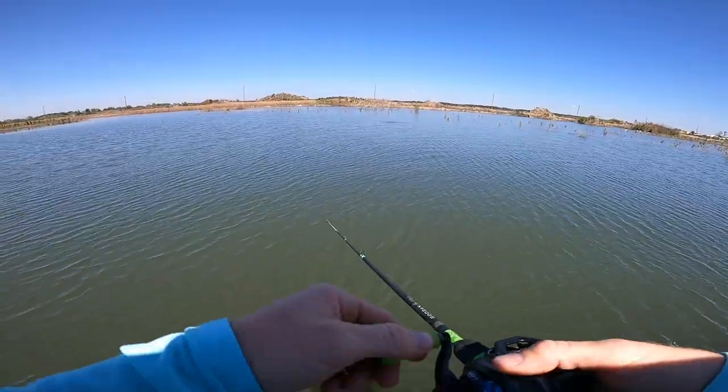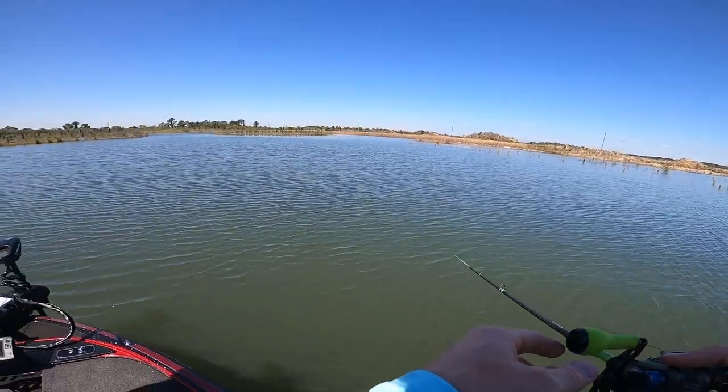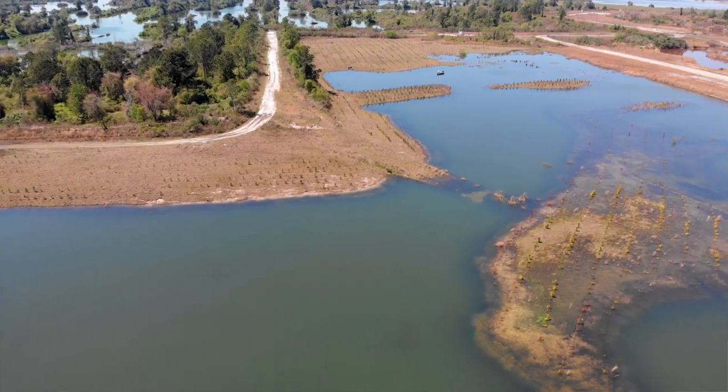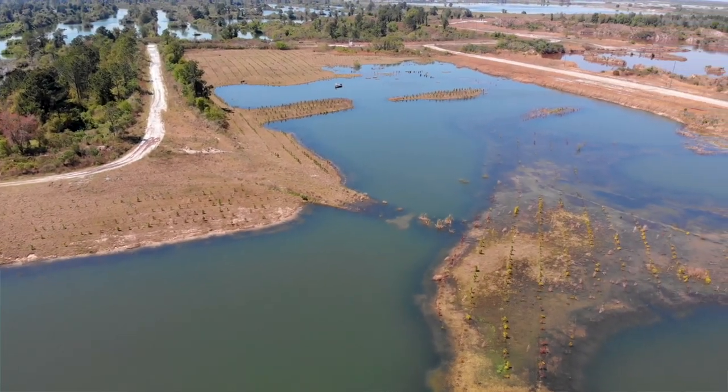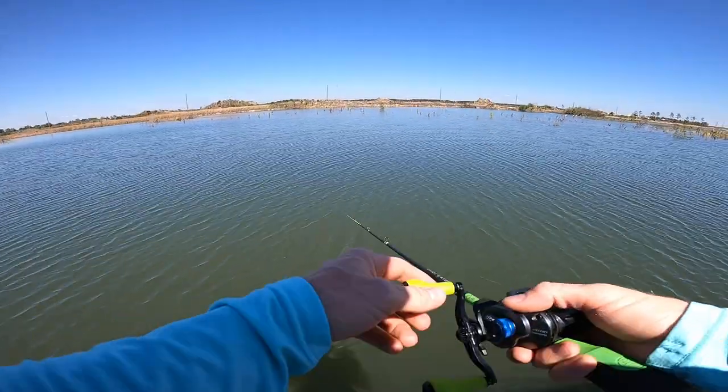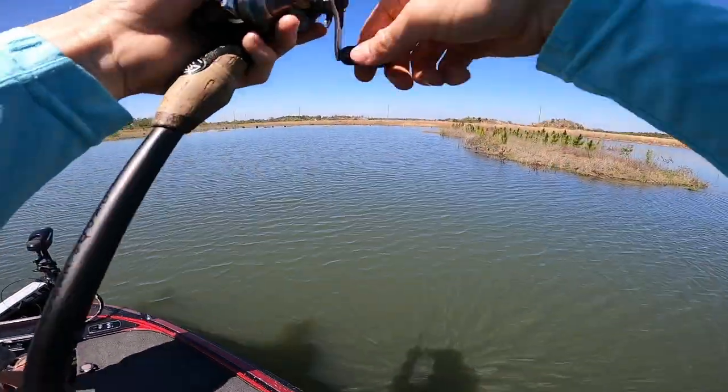All right, first few casts on the second lake. What's the name of this one, Steve? This is New Lake. I think it's one of the most recent additions to the property. I think it's the last 2 years is all this one's been here for. It'll take a few casts. Yep. It might take a couple.